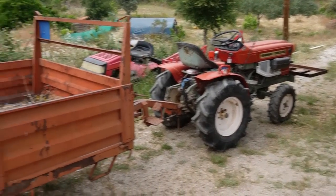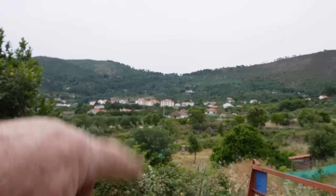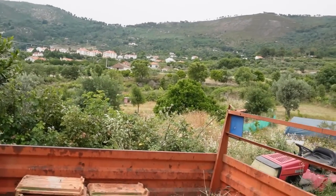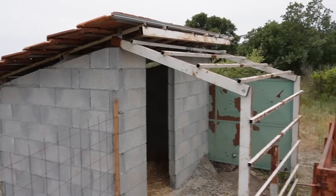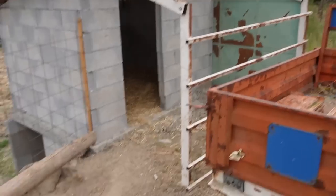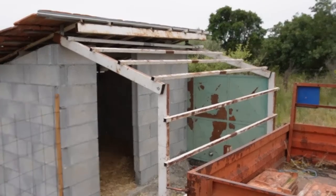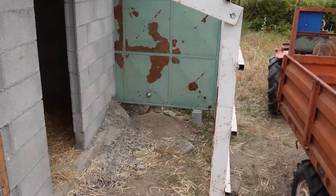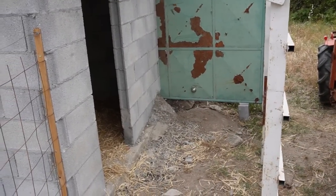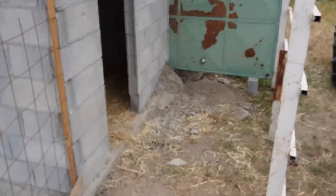So we've got the tractor and trailer again, some roof tiles in the trailer. Something over there we started and didn't film, but we'll go over now and show you what we're doing. So, what we did, these frames we picked up from our friend Gregory. We've made a frame, so they'll have a dry area. It's just a dry place where we can feed them in the dry, basically.